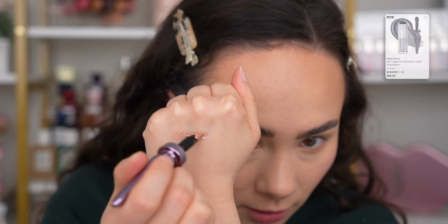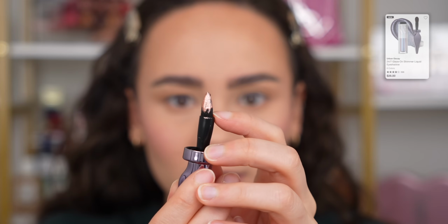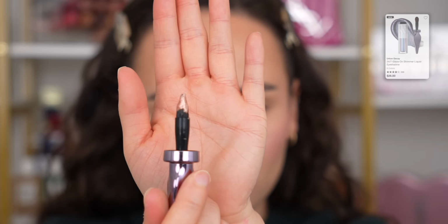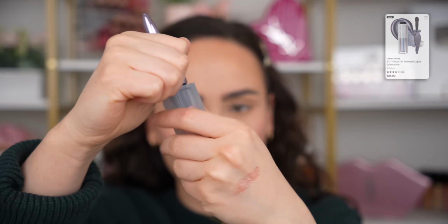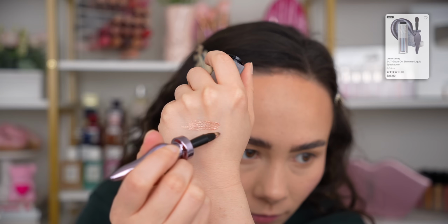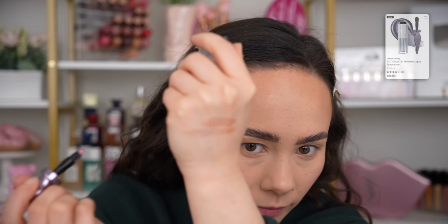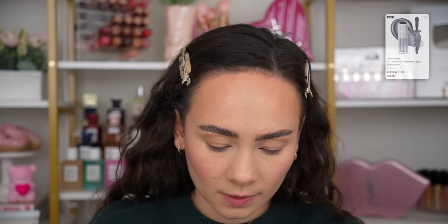Okay, this is quite glittery. But it's interesting how this is just a really giant brush, but only so much of the product gets on there. This one looks interesting. Sunshine Tax. This is like a duochrome shade. Cute. I'm feeling kind of good about this.